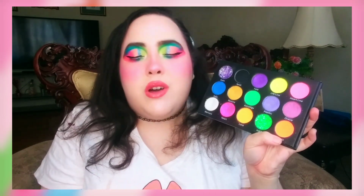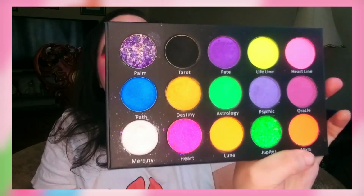Now, sadly, the palette Destiny is no longer available. I got it somewhere else, I think on Poshmark. You can get palettes from Poshmark, eBay, Mercari. If the website doesn't have it, somewhere else is selling it. So you may get your hands on it.